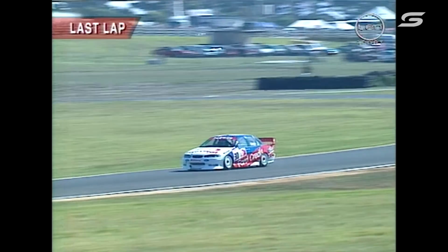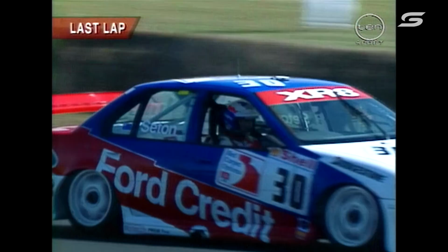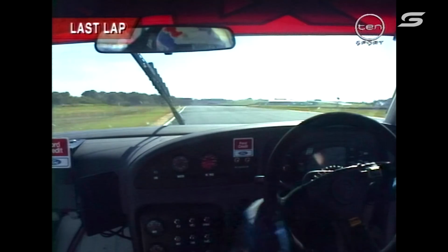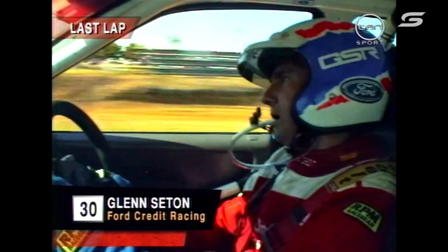Here's our race leader just up ahead of them. Seaton backed off to a 1:37 last time across the line, so he's really taking it easy. The gap is down to just over 4 seconds now. Seaton knows he has plenty in hand as he dominates this race. We go on board with Glenn Seaton as he brings it around this final lap. Lap 10 to be completed this time around.